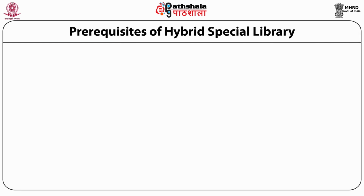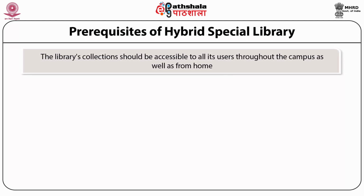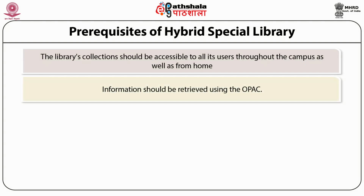The prerequisites of hybrid special libraries, that is, when we start developing hybrid special libraries, what are the points of consideration? The first thing is that the library's collection should be accessible to all its users throughout the campus, or home, or on the move, or anywhere the user is located. Secondly, the information from the hybrid special library should be retrieved using the online public access catalog.